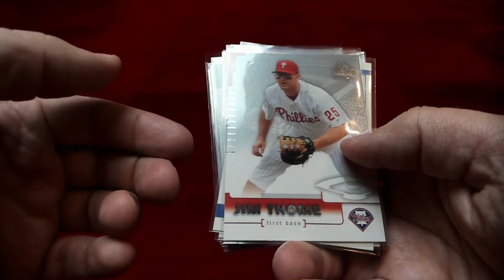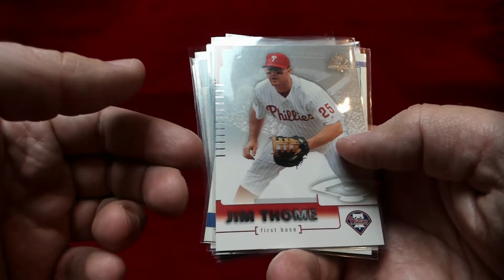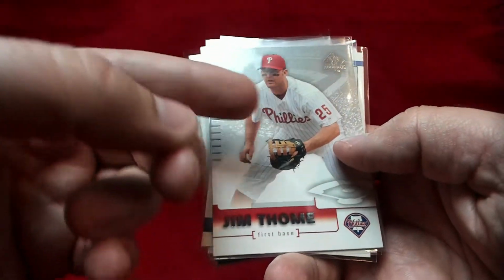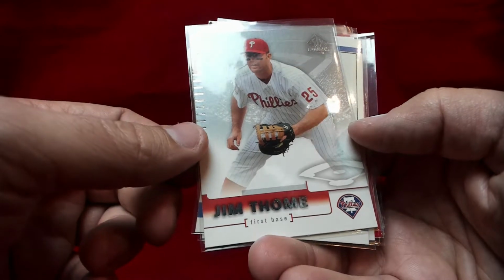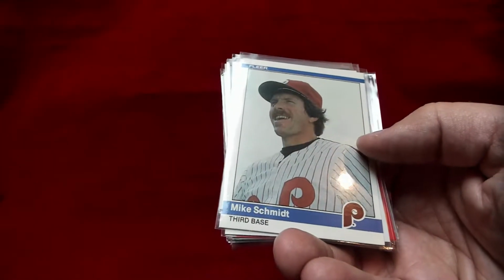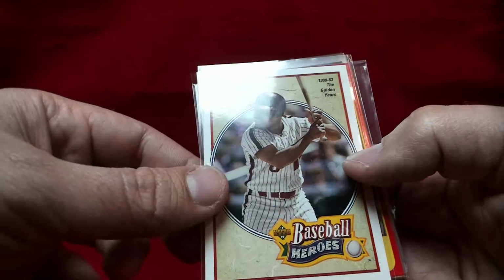But Upper Deck I loved in the late 80s, '89 and the early 90s. And then I really didn't care for the Upper Deck designs anymore. But SP Authentic and Upper Deck product, beautiful cards. And this is just another example. Absolutely fantastic. This is a cool Schmidt from Fleer Baseball Heroes, that is awesome.